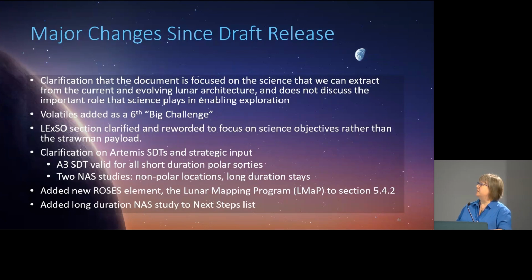So we wanted to provide some clarification on our Artemis SDTs and the strategic input for that. So we have a science definition team report for Artemis 3. We feel that is valid. We're not doing another one for Artemis 4. We feel that is a valid document for any short-term polar mission. And so we don't intend to spin up another science definition team for Artemis 4. But there are places where we are going to need additional input. And for those, we are looking to the National Academy.